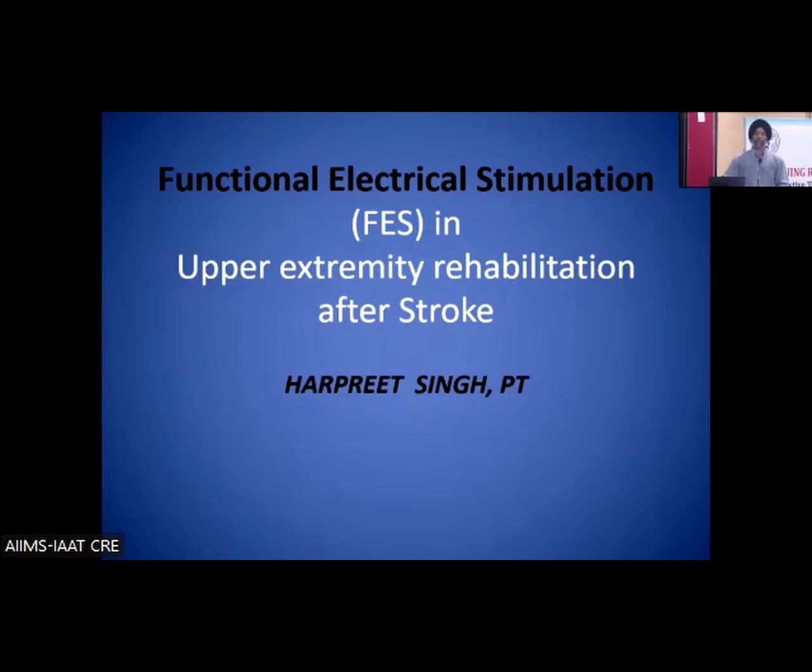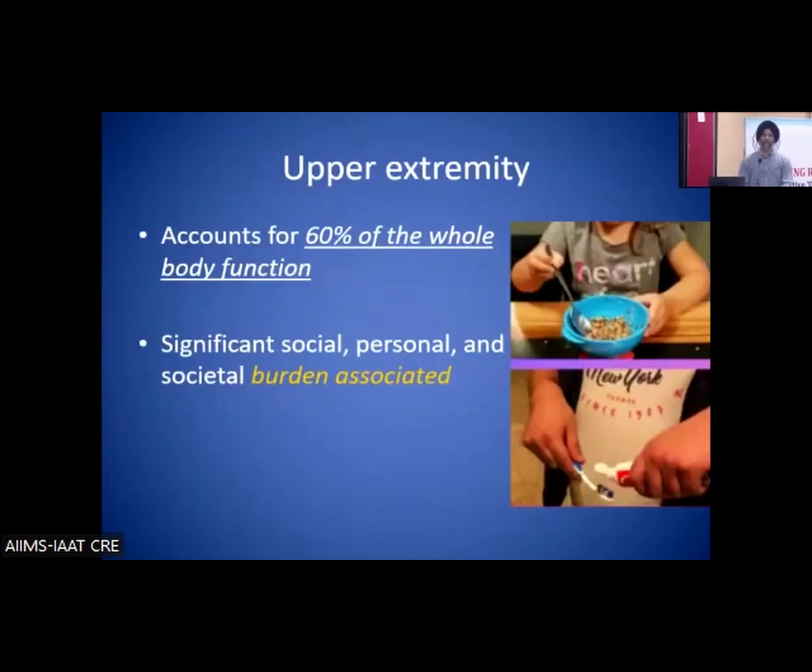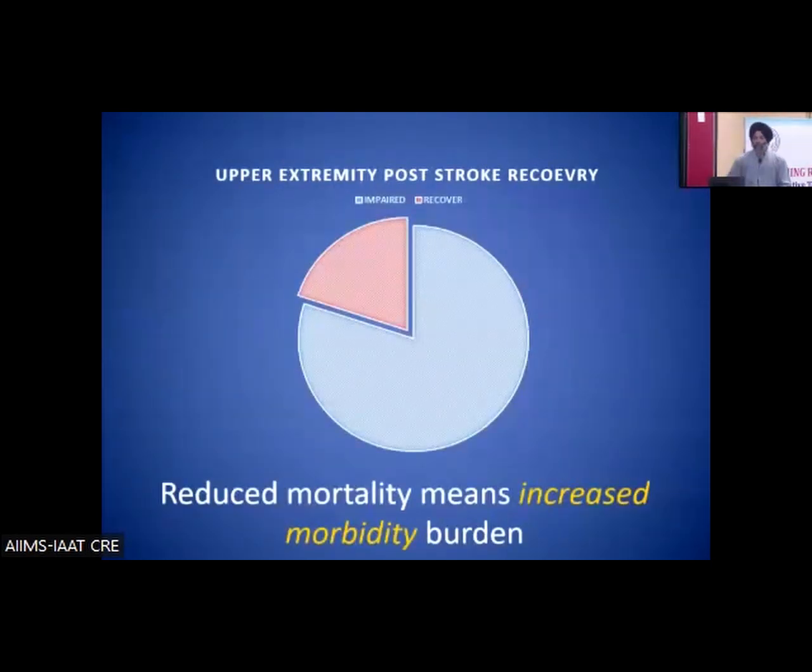So I would be talking on functional electrical stimulation in the rehabilitation of upper extremity after stroke. And the reason for choosing upper extremity rehabilitation is because it accounts for a majority of functions, a lot of functions that we even consider as lower extremity functions. But still I would say that upper extremity is a part of those functions, as simple as walking, that you don't walk without a reason, and the reason is taken care of many times by the upper extremity. And with any injury, pathology or impairment, upper extremity leads to a huge amount of social burden.